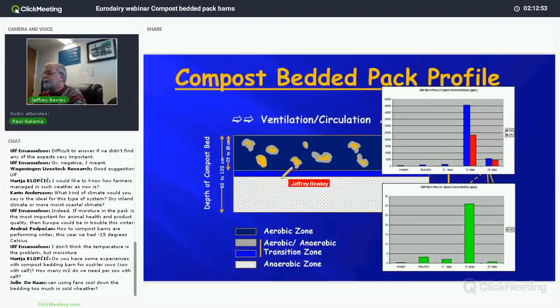When we look at a compost bed, we have an anaerobic zone and this aerobic tilled zone. The maximum temperature that we find occurs right at the bottom of the till layer, which can be up to about 50 to 60 degrees centigrade. This is at a depth of 25 to 30 centimeters. We can have beds as deep as 120 centimeters.